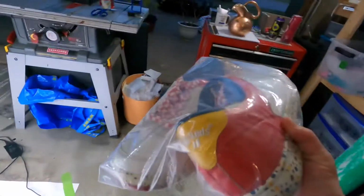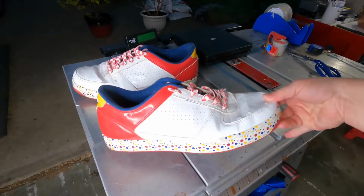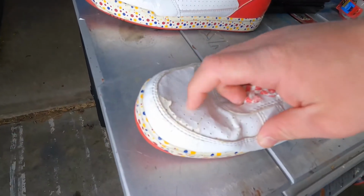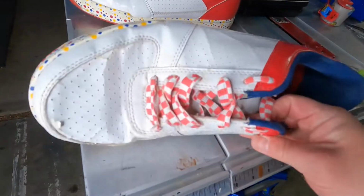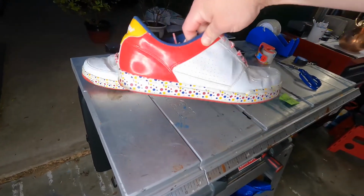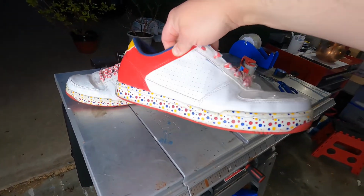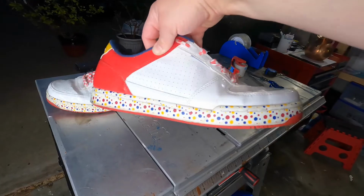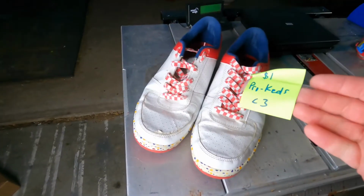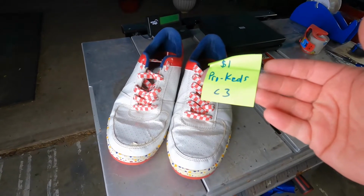Sold. Pro-Keds vintage sneaker. Some major condition issues, cracking through the upper. The material is actually flaking off. The shoelace is not in the best condition, but still just such a wild, crazy color shoe. The particular color model of this one is called Wonder Bread because of the polka dot design there. Willing to take a chance on them because I knew at the Honey Hole thrift store that I go to, I was only going to be paying $1.